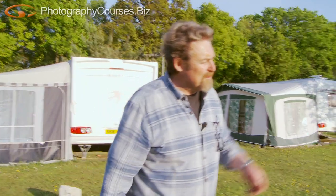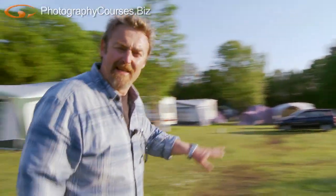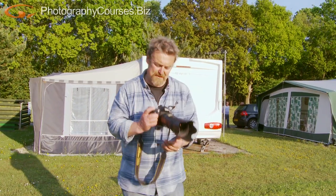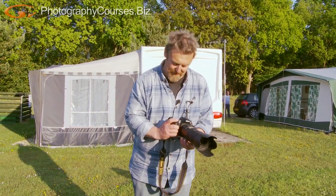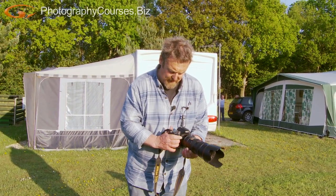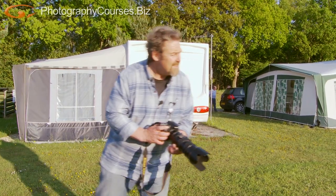Right, we've got some people and they're beautifully backlit. You see these guys over here, they're putting up their tent sort of behind me. They're really nicely backlit, so I'm going to use the long lens and isolate them against that big tent on the far side of the field with a shallow depth of field, so it focuses on them. So I'm using about 135mm. I'm going to go for f2.8, so it's really, really wide. 200 ISO, let's see what we can do.